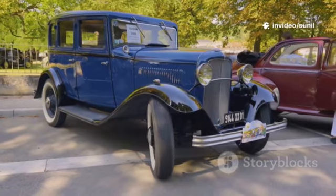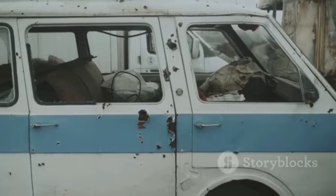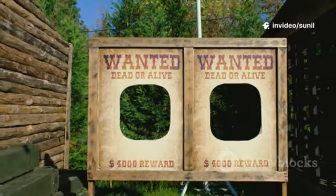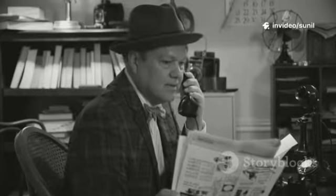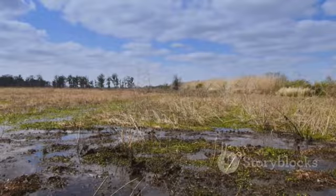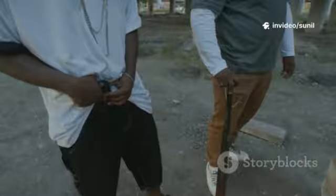Our final object, the 1934 Ford Deluxe sedan, better known as the Bonnie and Clyde death car. Riddled with over 100 bullet holes, it marks the violent end of America's most infamous outlaw couple. Bonnie and Clyde's crime spree captivated a depression-weary public, and their Ford V8 became a symbol of escape and rebellion. Their luck ran out in Louisiana, where lawmen ambushed and killed them in a hail of gunfire.